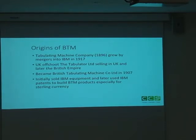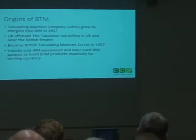BTM originated as an offshoot of IBM. The Tabulating Machine Company was founded in 1896 in the United States, and it grew by a process of mergers to become IBM in 1917. In the process of moving from being the Tabulating Machine Company to IBM, it founded a UK subsidiary called the Tabulator Limited, which sold the punch card products in the UK, and later acquired the rights to sell them throughout the British Empire. And that company was renamed the British Tabulating Machine Company Limited in 1907, BTM as we know it.